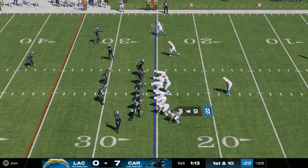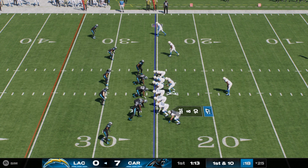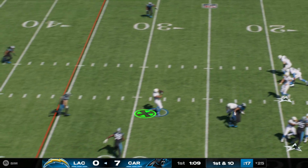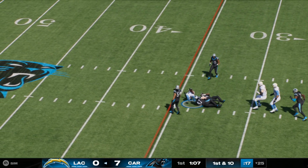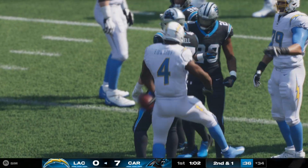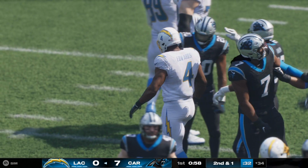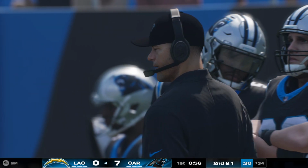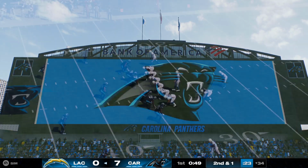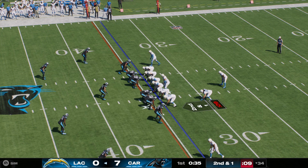Herbert going to lead up the Chargers here, 1st and 10 at their 25-yard line. They'll come out throwing here to start the drive. He'll go underneath, dropping it off to Edwards. And he's going to get a good gain of 9 here up to the 34. Maybe a good spot to take a shot. Here's 2nd and a yard from the 34.